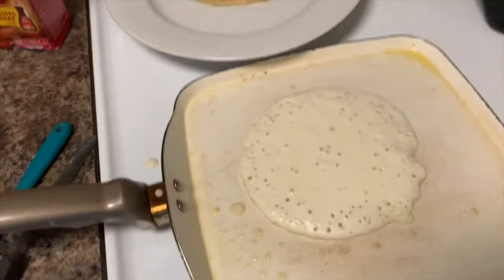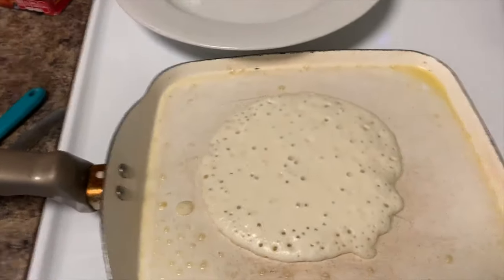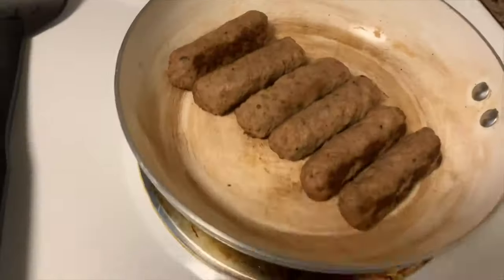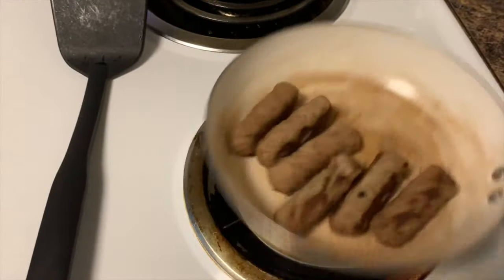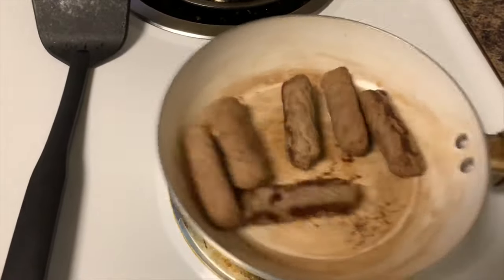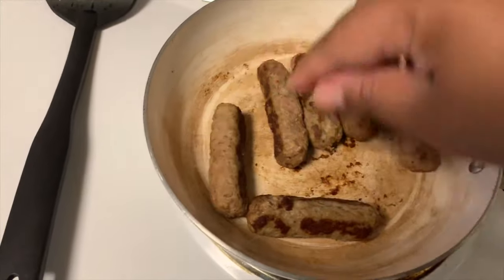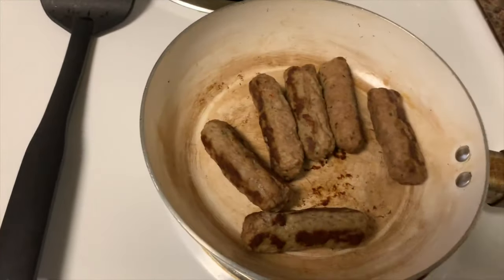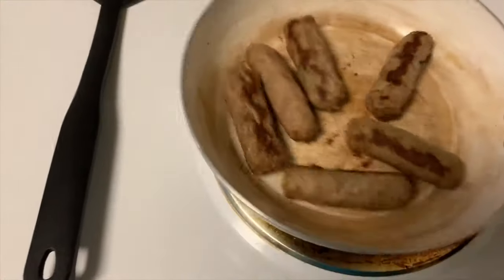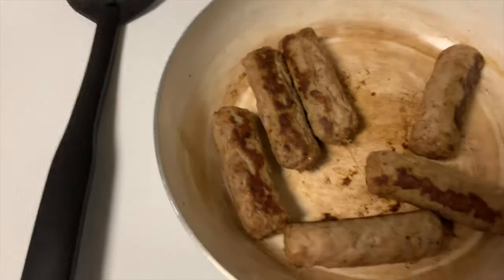But it's coming together. Okay, so we're going to check on them sausages. Shake them around a little bit. See, this side still needs some more brownness. And you need to be an experienced cook to be able to touch with your fingers like that. But this pan is not really that hot, which is why I'm able to go in with my finger.